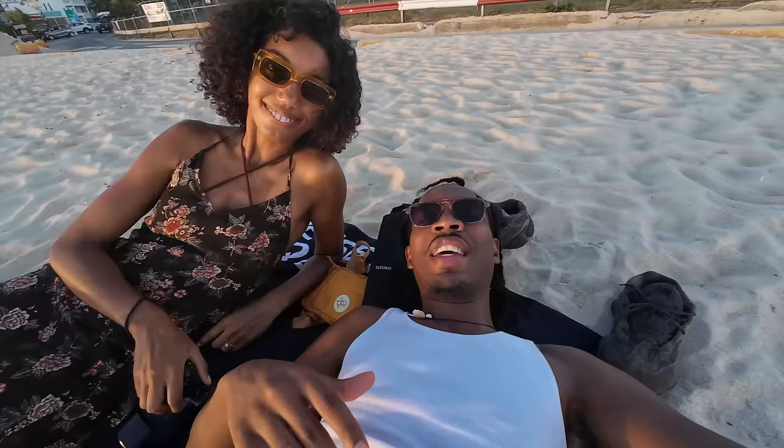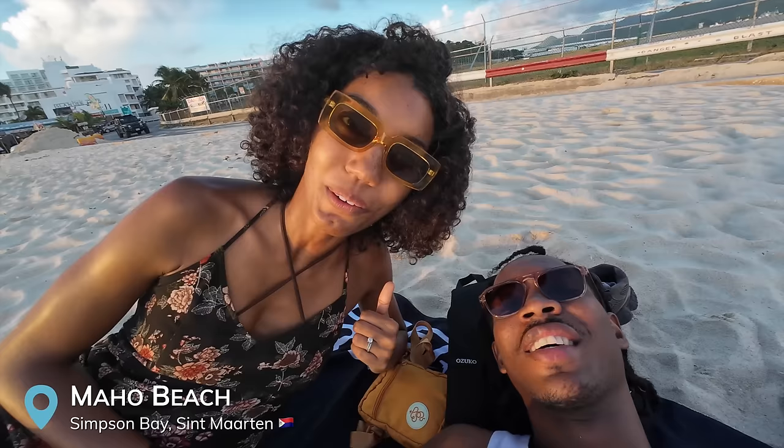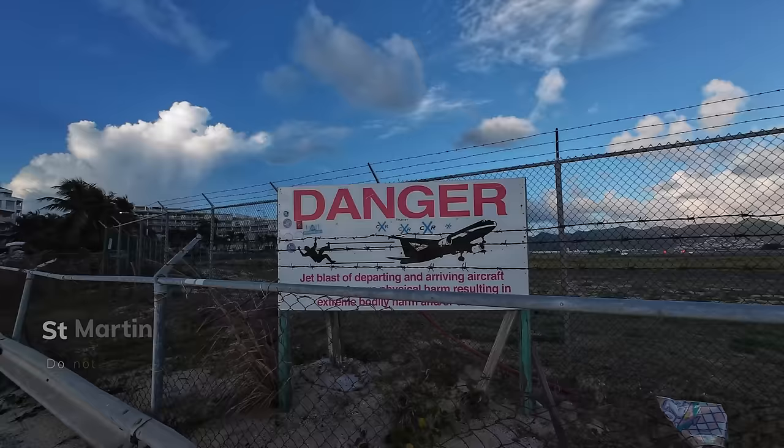Beach. And Liv, tell them why it's famous. Because of all the low-flying planes. You're literally at the beach, and right behind us is the airport. So the planes will land and take off literally right here. And not only can you see the planes take off, you can actually feel them take off.